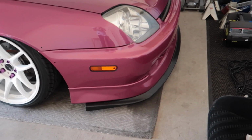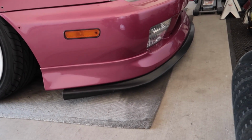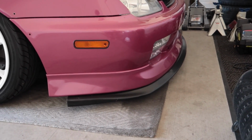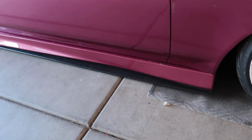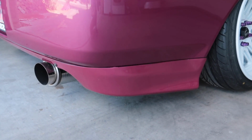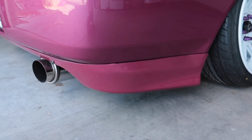I am currently running the OEM front lip that I paint matched. Underneath the OEM lip is an STI splitter. I forgot what year, I think it's 2008. In terms of the side skirts, I'm running the Mugen Reps, and I'm just using some universal eBay splitters. And then for the rear, I am running the Mugen Rep Valences, however you pronounce it.